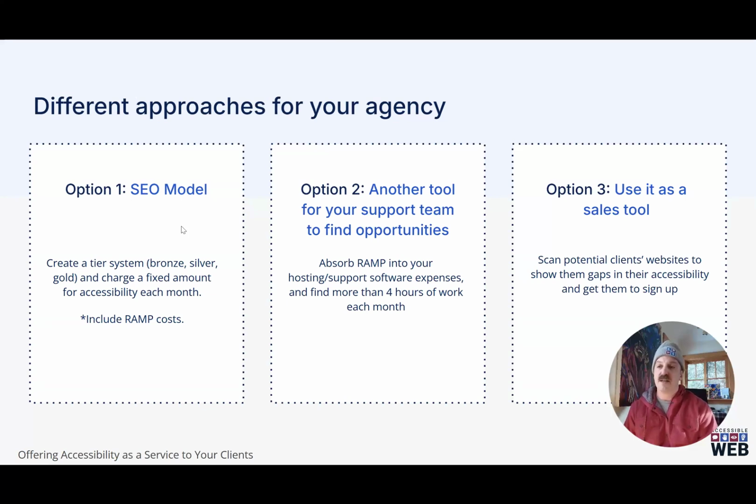And then option three is really use this as a sales tool for both existing clients and new clients. For 20 bucks a month, why not? Put them in Ramp, scan their full website, find the gaps, and invite them into Ramp, invite them on a call, and show them how you can use this tool to upgrade their accessibility and get them in a defensible legal position. There's ways that you can quote based on the automated recommended action items, quote out building an accessibility page, maybe quote out doing some manual auditing of their homepage and other key pages. Definitely with Ramp, it's an easy way to show them the different gaps that exist on their website.